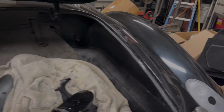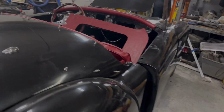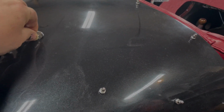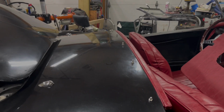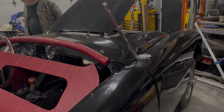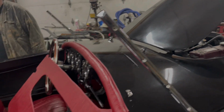Dad's been working his butt off since I've been on the injured list. Wow. All the chrome. That's pretty. Good job, Papa. Real good job. Got the chrome sticking up here for the windshield. It's going to be nice.